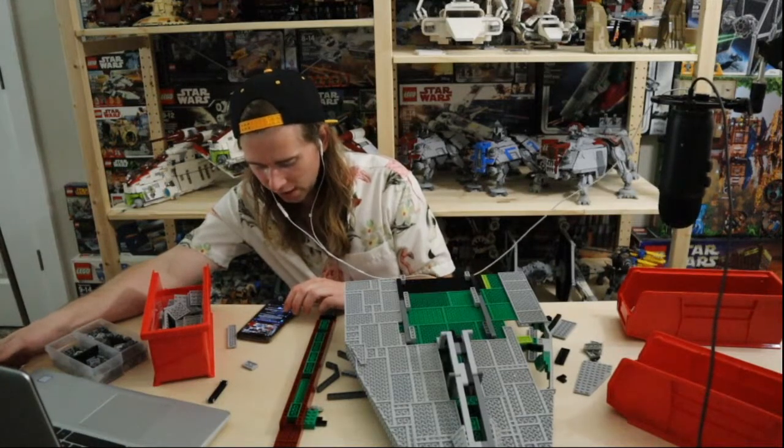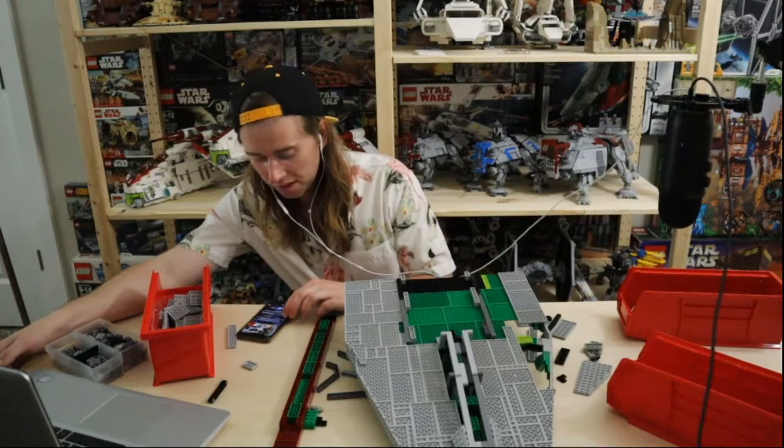I have them on display. That's cool. A tank, 2 or 3 planes. That's really cool, man. I'm jealous.